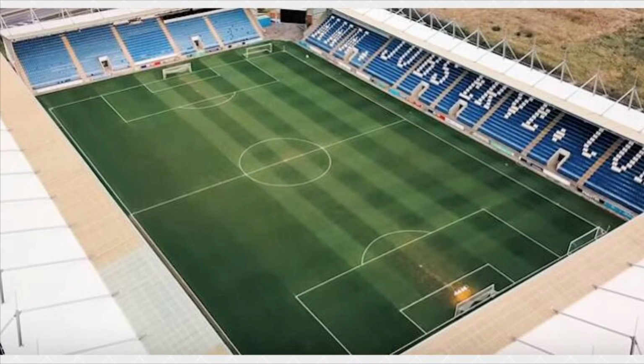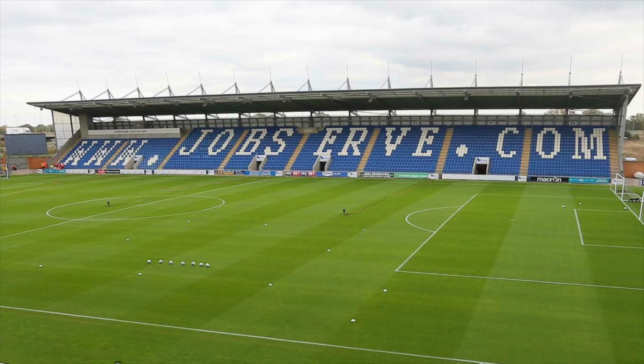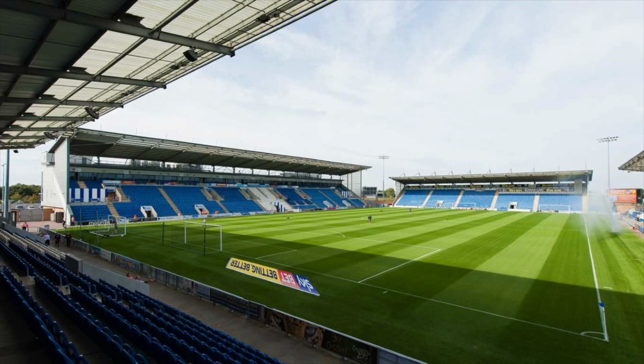And overall, I do like it. I think it's a smart little stadium. The only drawback, as you would expect from newer grounds, is that it's literally built in the middle of nowhere, on the outskirts of Colchester, on a sort of new business park. Away fans, they can accommodate up to 1,000, and you get a good view of the playing action with it being a new ground.